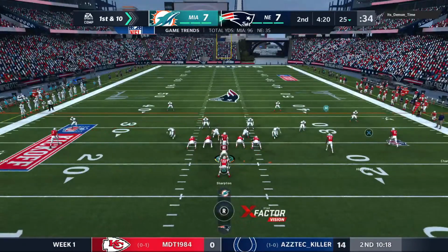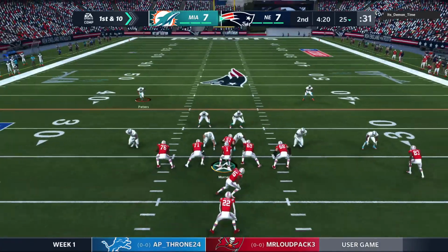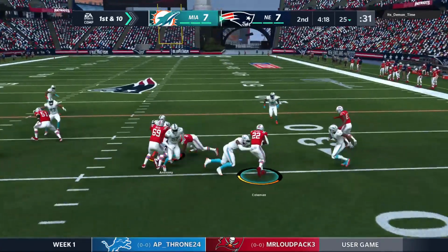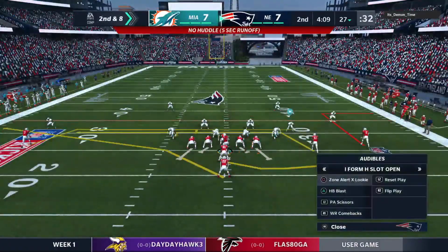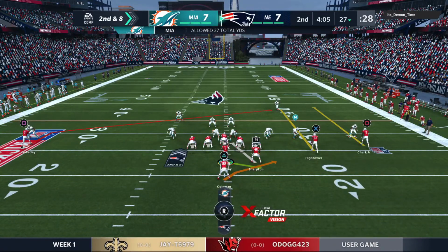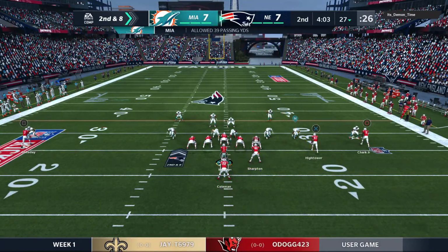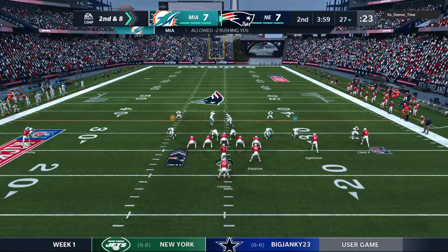The Pats at the line, ready to go. They were forced to punt on their initial drive of the new season. Now they're ready to go as they begin again with a 1st and 10. And he's upended after a gain of 2 out to the 27. They'll break the huddle, come up on 2nd and 8 at the 27-yard line.